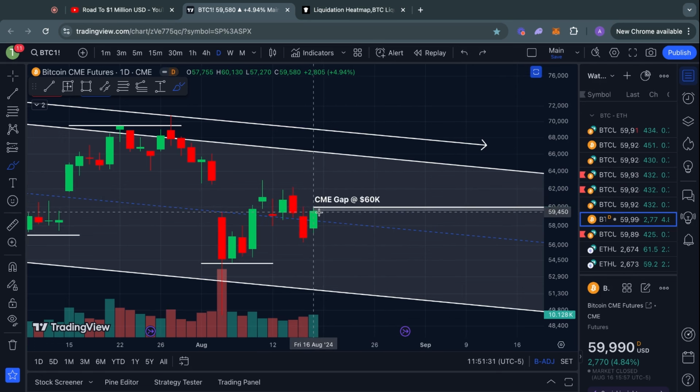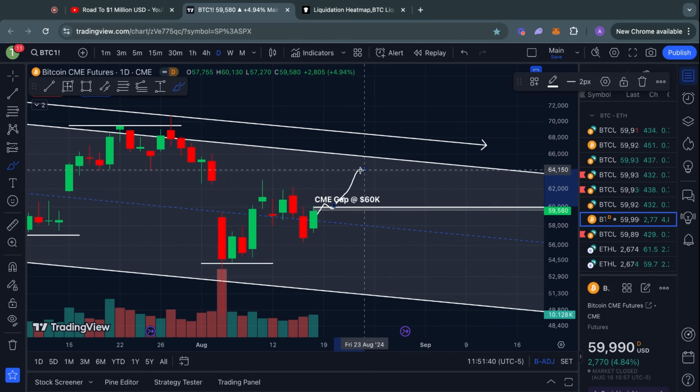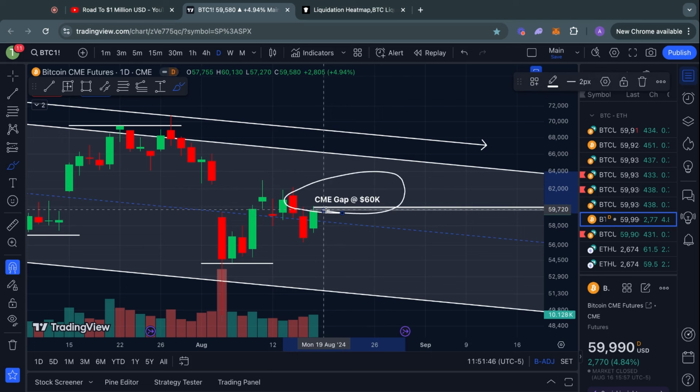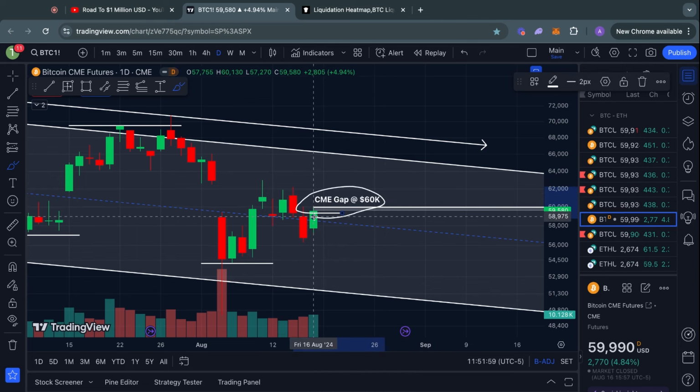And if this continues for the next couple hours or so, then there will be either a very small CME gap or no CME gap at all, because the price will just fill it straight away and then make its move either to the upside or to the downside. So therefore, this is something important to pay attention to, to see if we are going to get a CME gap or not. But just like I said yesterday, I am expecting this CME gap to fill quite quickly because the price is trading so close to it.